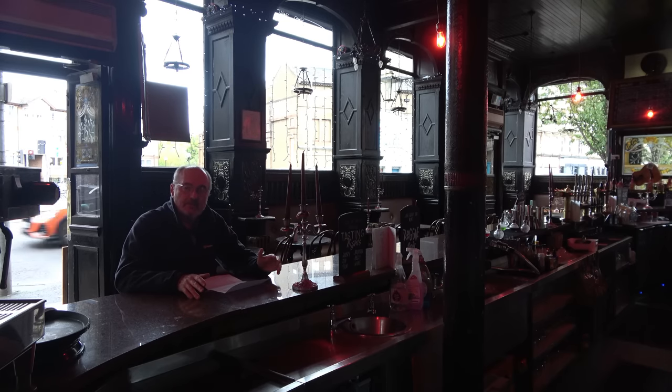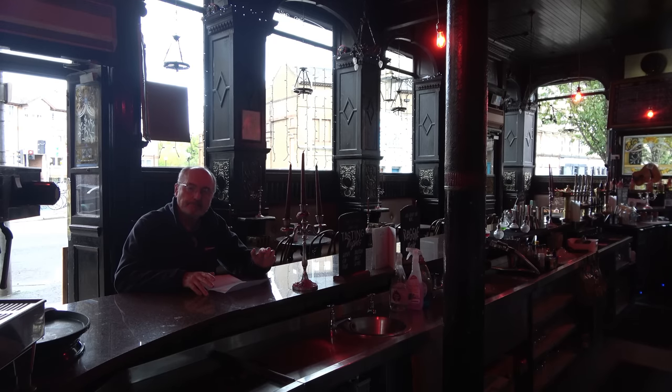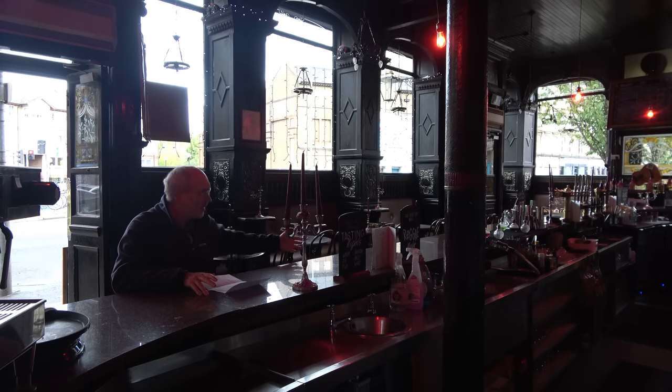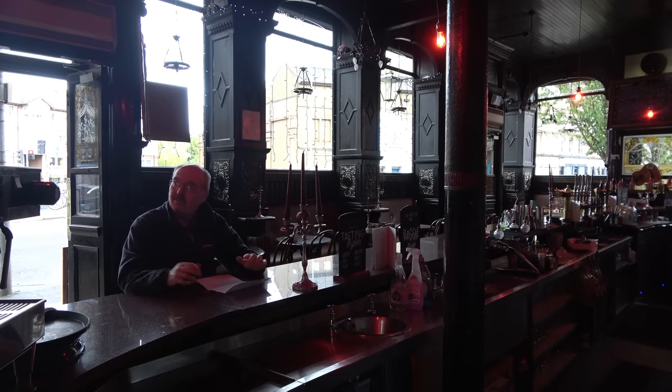The only change that you may have noticed between the photograph and just now is the absence of screens or dividers along this edge of the bar counter. There's probably three or four of them, which just gave you a bit of perhaps additional privacy from other people who may have been sat at the bar counter. It's a shame they've gone, but as I say, the rest of the pub is absolutely astonishing.